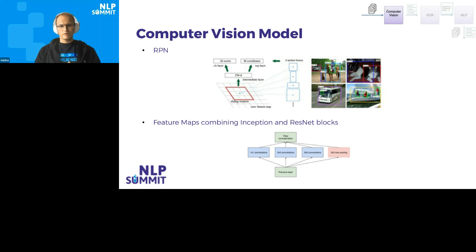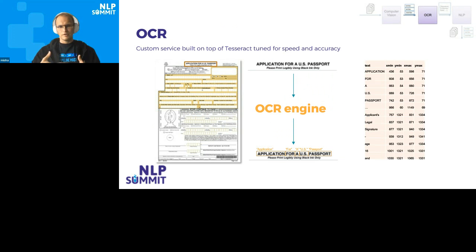So this was the first part of our pipeline, and the second part of the pipeline is OCR. OCR works as follows. We take all our bounding boxes that we identified with computer vision, and then we take the coordinates, and then we predict the word. We recognize the words with an OCR engine. For this task, we used a custom service, a custom build of Tesseract, and we tuned it for speed and accuracy. And after we have coordinates and we have words, we can go to the third part of our pipeline, which is NLP.